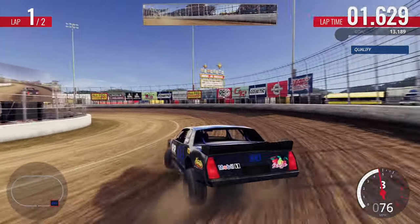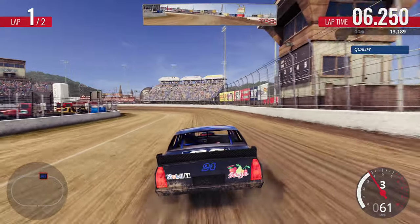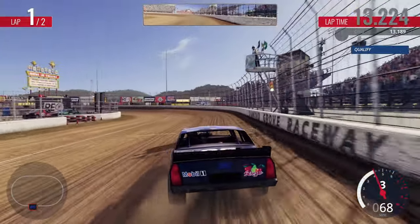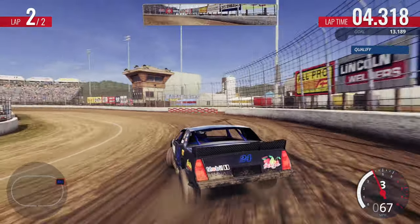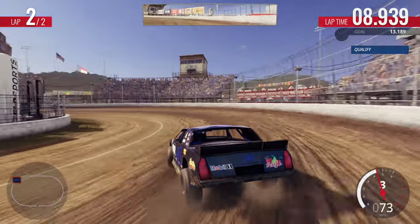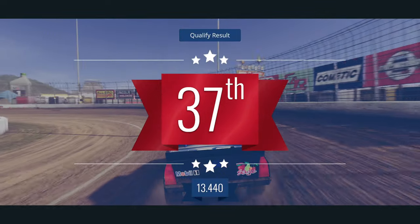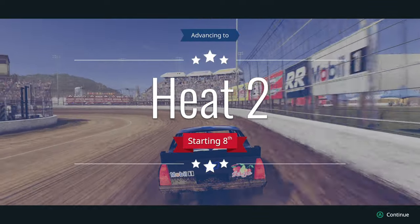Just 2 laps around for qualifying. Here we go. Not a great lap one. Hopefully things get a lot better in lap two. Do it for qualifying. Wait, I thought it said 13189. That's 13440. Shoot.